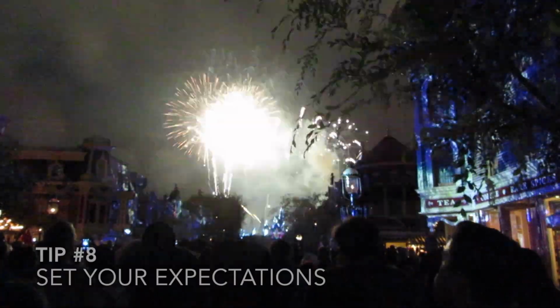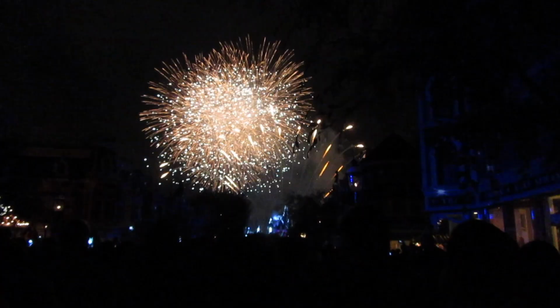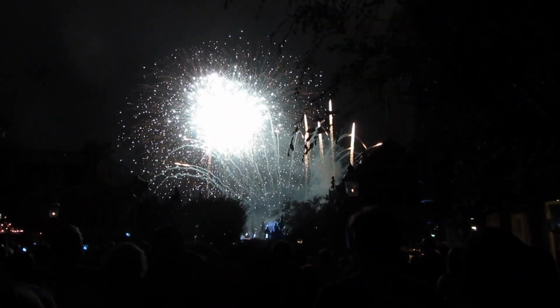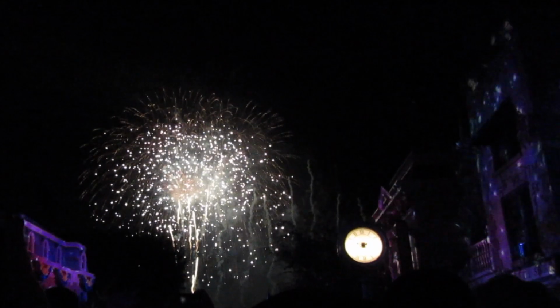And lastly, when it comes to the nighttime spectaculars on busy days, set your expectations appropriately. On those nights, you would have to wait several hours for a prime fireworks spot. So instead of using all of that time sitting in a crowd, I would go in with the mindset knowing you're not going to be able to get the best view, but to check out some of the alternate viewing locations, like near It's a Small World, or further down Main Street, or near the Rivers of America. No, it's not going to be a perfect view like you would see on the commercials, but you will get to spend that time leading up to the fireworks making memories at other attractions, eating treats, or even people watching as you explore the parks.